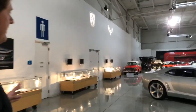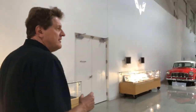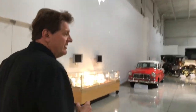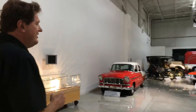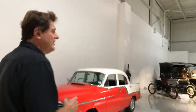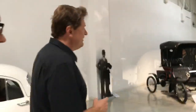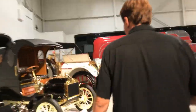The other cool thing about this car is it's one of the largest cars ever built in America. Gigantic. Yeah, let's go check this out. It's, like I say, something really unique and really cool. And it's kind of stuck away in the corner here. It deserves a place of prominence. It does deserve a place on a giant stack of money, right?